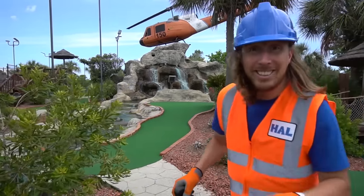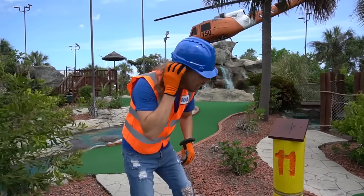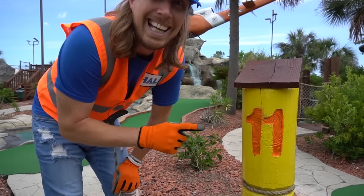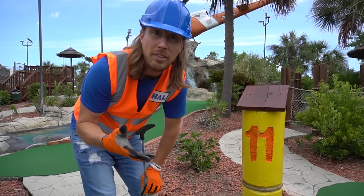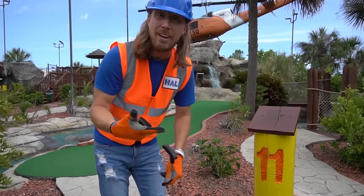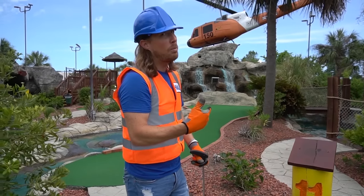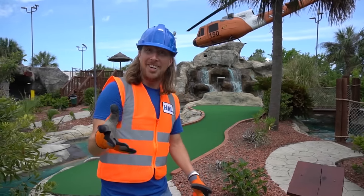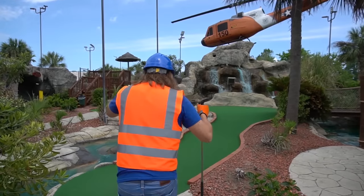Oh, my friends, look. We're at hole number 11. And look, the number 11 is orange. It's one of my favorite colors. And the number 11 is one of my favorite numbers. We might be able to get a hole in one. Do you have a favorite number? Well, that's awesome. Oh, let's play this.